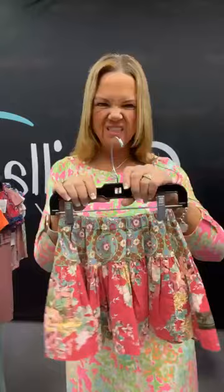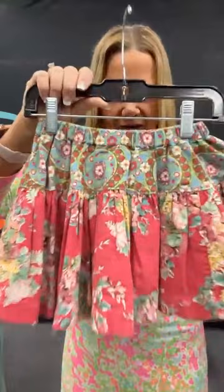Don't get me started. Matilda Jane skirt, 2 toddler. Here's what it looks like up close. Here's the pattern. 2 toddler. On our live today, it's number 93. If you want to purchase it, sold, hit the space bar 93. Are you going to get it for $10.46 on the live?